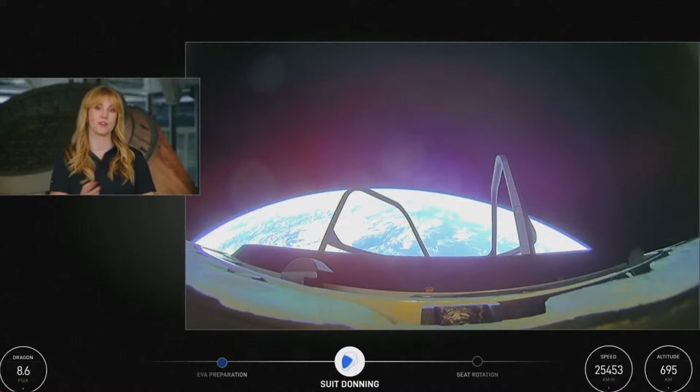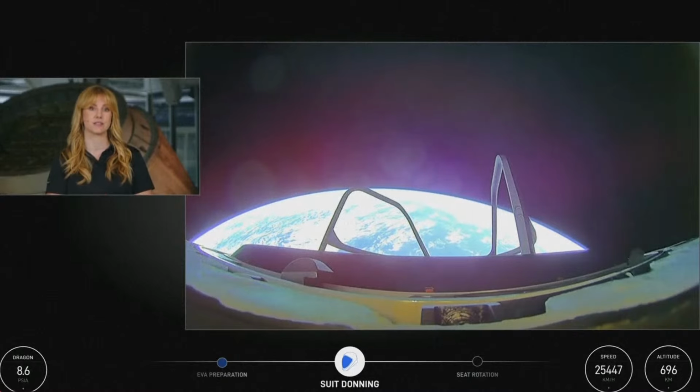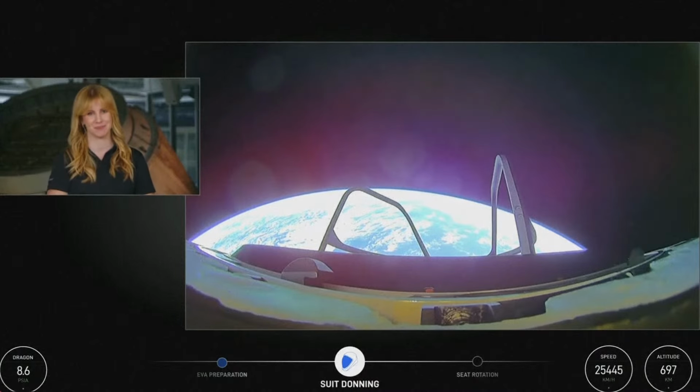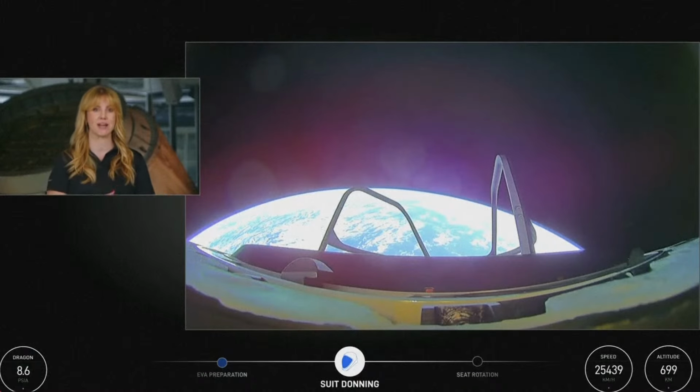This was also the farthest from Earth for a crewed spacecraft since the last Apollo lunar mission in 1972. In preparation for the spacewalk, Dragon has been executing a series of apogee-lowering phasing burns. By now, Dragon has lowered itself from the highest apogee of the mission of more than 1,400 kilometers to about 190 by 700 kilometers above the Earth.